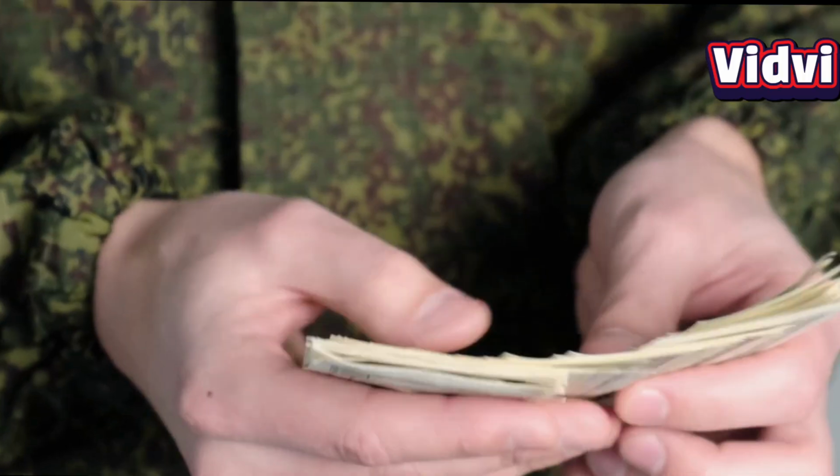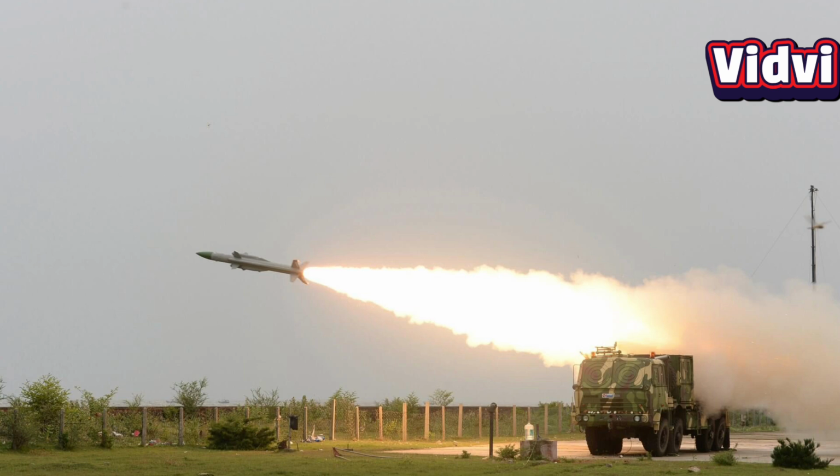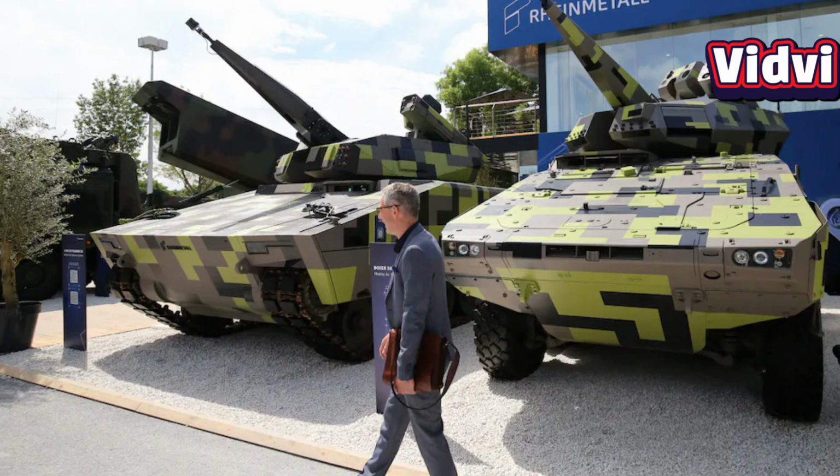While per-engagement costs are low, the initial procurement and integration of a modern system like Skynex could be substantial. India is developing its own air defense systems, like Akash and QRSAM. Any foreign acquisition must be weighed against the strategic goal of self-reliance, or Atmanirbhar Bharat. Reliance on foreign OEMs for spares and upgrades could pose long-term challenges, especially in crisis scenarios.